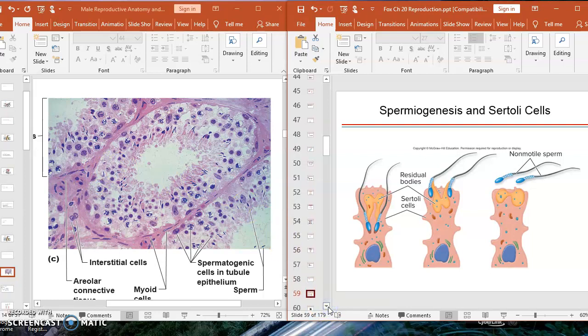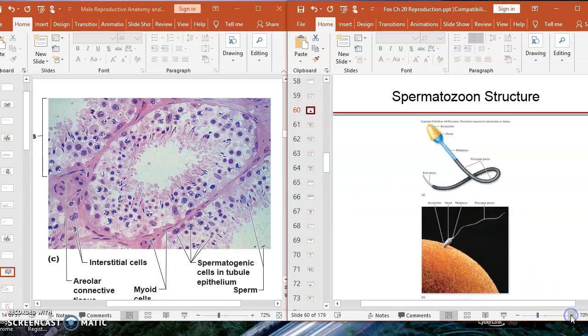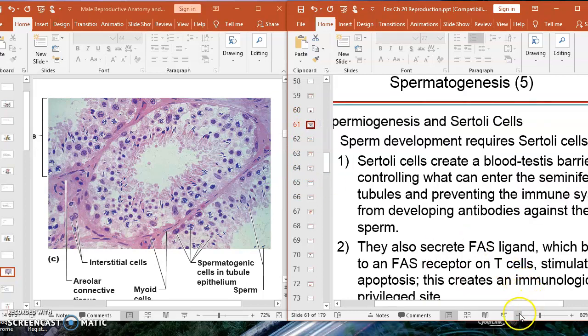Okay. So we'll go a little further here. Here again is a picture of the acrosome, which will try to digest the corona radiata, which we haven't talked about yet, that's the female, and the zona pellucida. That's off the top of the head. It has enzymes. That's the midpiece, which has the mitochondria, and here's, of course, the tail, and so forth.